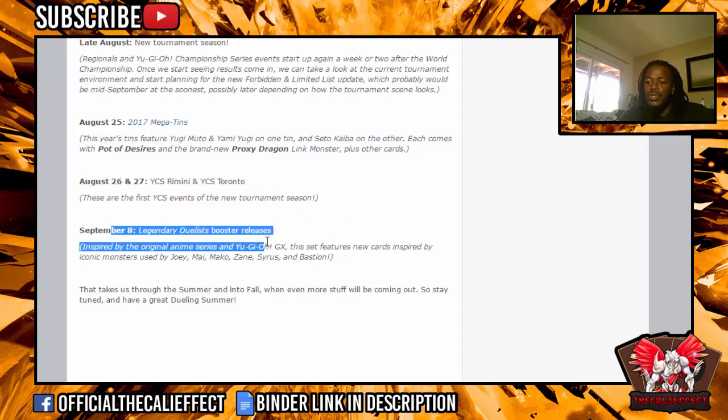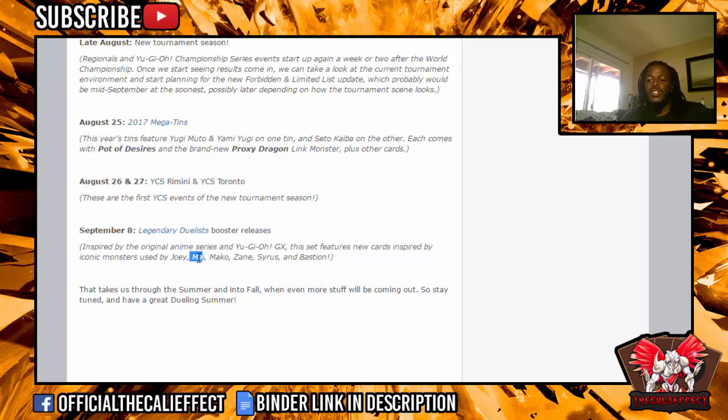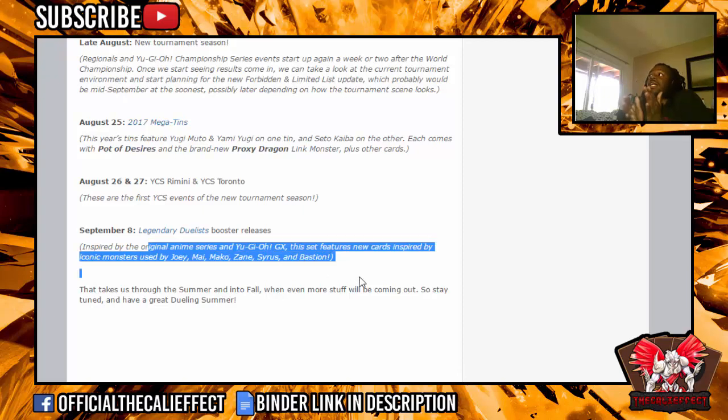September 8th, the Legacy of the Duelist booster set releases, inspired by the original anime series and Yu-Gi-Oh! GX. This set features new cards inspired by iconic monsters used by Joey, lame, Mai, cool, Mako, lame, Zane, lame, Cyrus, lame, and Bastion, lame. So basically, you got one cool gal, which is probably going to bust out harpies and make them real good. And then a whole bunch of lames. Because, literally, what does Joey play? A coin flip deck? So, a gamble deck? I mean, that's probably perfect for the Vegas scene, but I don't think that's going to work for the rest of us, all right?